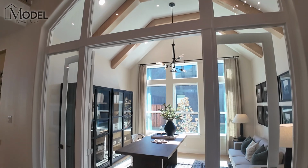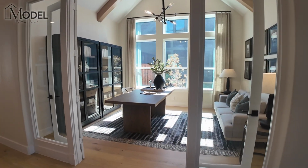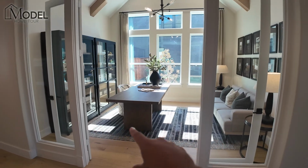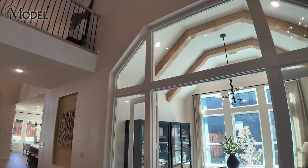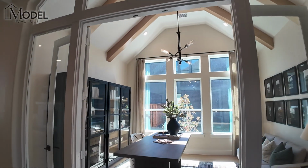You've got the beams, the tray ceilings in there, but look at this entrance. So what we have right here is you have a solid piece of glass. You still have your double glass French door, another solid piece of glass, and then the window accents all the way around. Man, that is stunning.